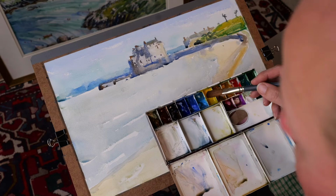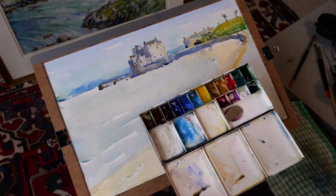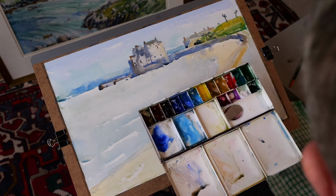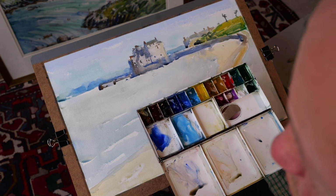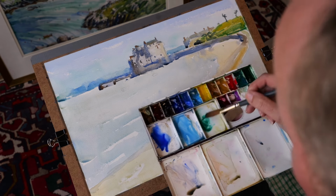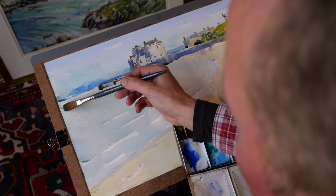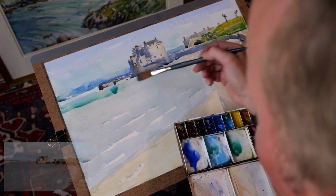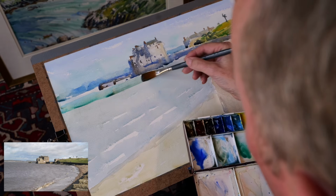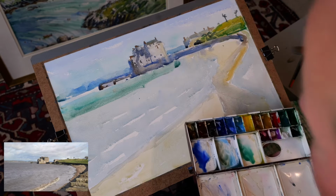So I'm going to put a little bit of maybe cerulean blue. I'll put a patch there, then ultramarine blue. Trying to work out the colours of it. They're not easy. And a little bit of viridian maybe. So right in the distance here, I'm going to place on some colour. And what I'm trying to do is to give the impression that there's a cloud moving along, sort of darkening this area.